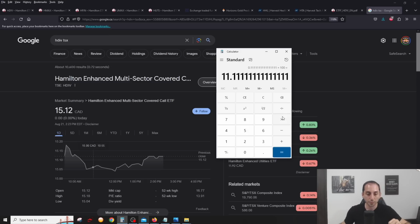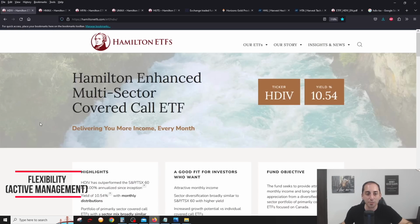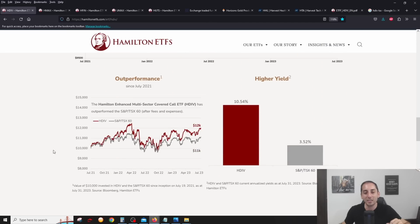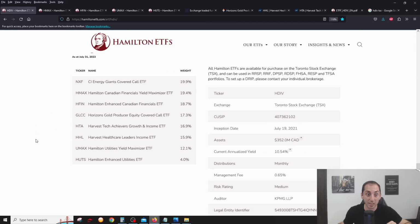That is number 1. Number 2 is flexibility, right? Active management. So what do I mean by that? Well, if you invested in HDIV 2 years ago at the beginning, you will know that the ETFs inside of it were very different. It's a very different mix than it is now.